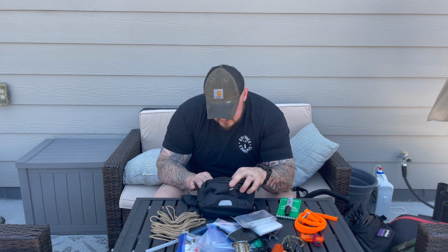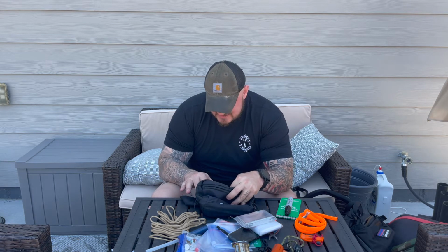So a little space blanket. This is, again, not a super expensive one. You can use this for shelter. You can use it to wrap around you. It's really good for a lot of stuff. And then the last thing in here is one of those real thick 50-gallon trash bags. This could be a makeshift poncho if your poncho rips. You can use this for shelter. You can also put a bunch of debris in here and use it for a sleeping bag.